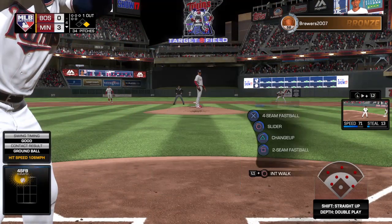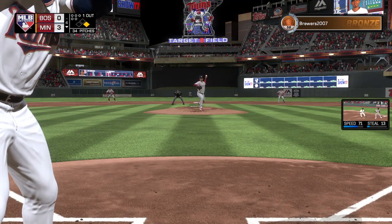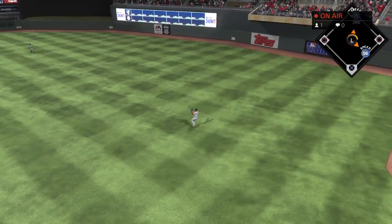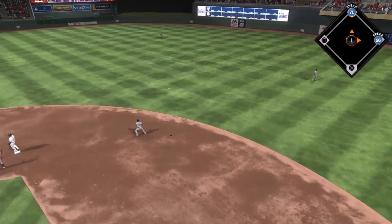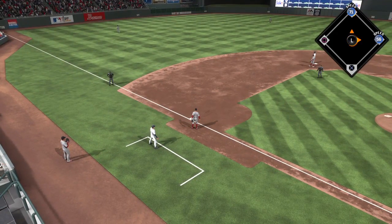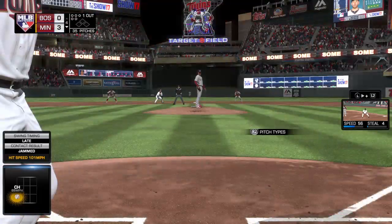Stepping up now, Eduardo Escobar. Flied out in his first at-bat, so making 0 for 1 so far. And a backhanded reach at first, but he can't flag it down. And that runner will go no further than second as there are 2 aboard now.